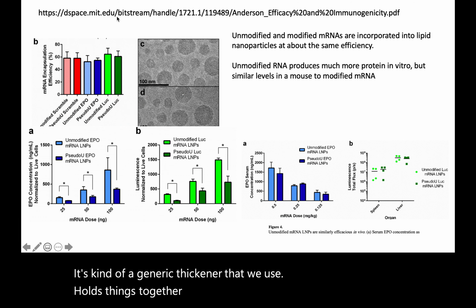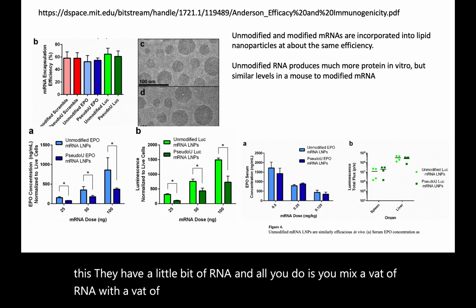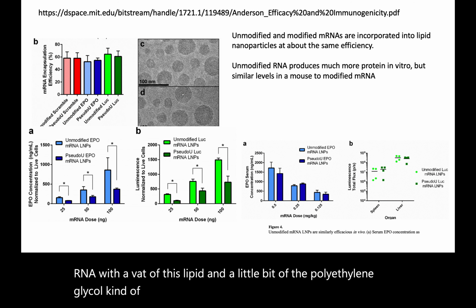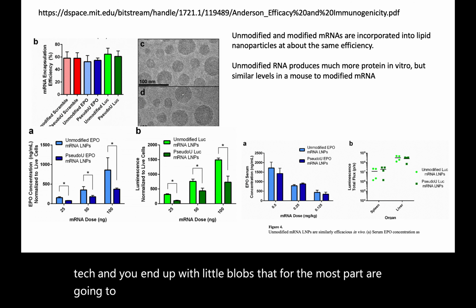And twisted up somewhere inside of this, they have a little bit of RNA. And all you do is you mix a vat of RNA with a vat of this lipid and a little bit of the polyethylene glycol, kind of shake it up, something very low tech, and you end up with little blobs that, for the most part, are going to contain all of the parts, the RNA and the lipid and the PEG. So, what do these things do?